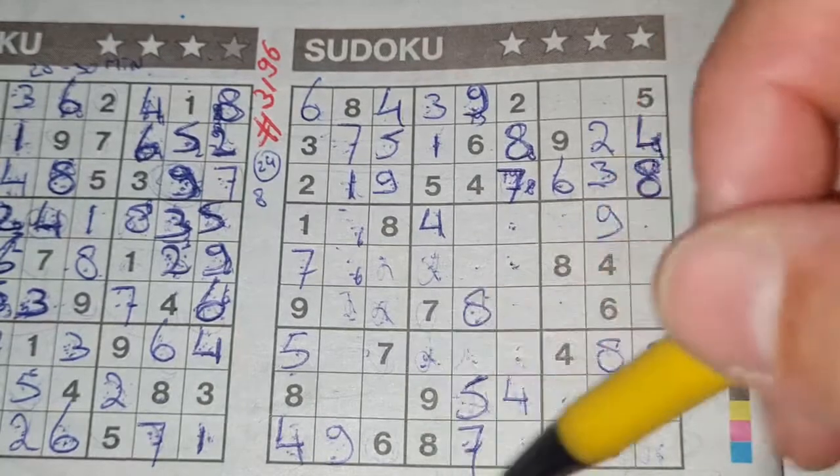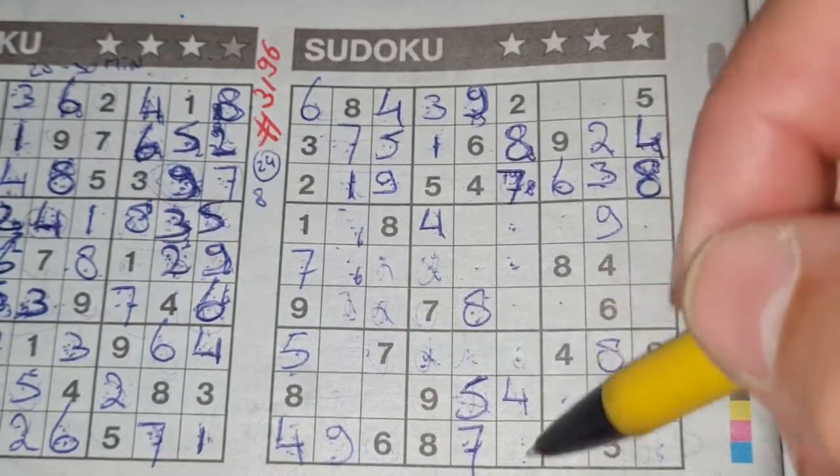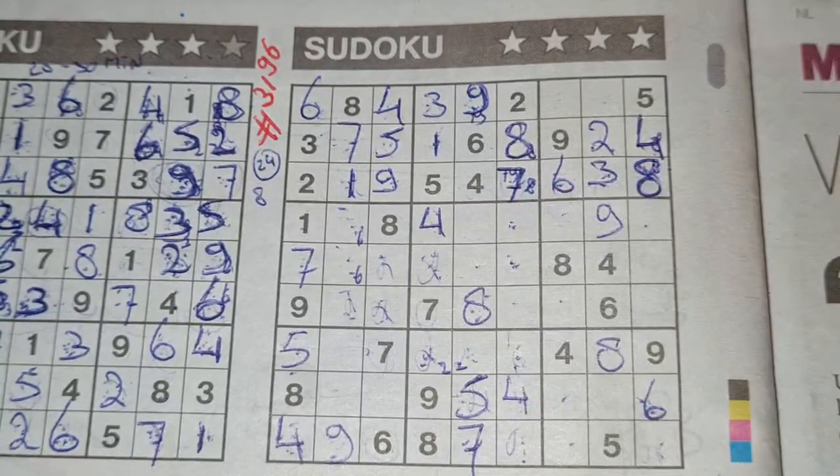Four missing numbers in this big square. One of the missing numbers is 2. We see here 2, no 2 in these 2 boxes. So the 2 could be here, could be there.